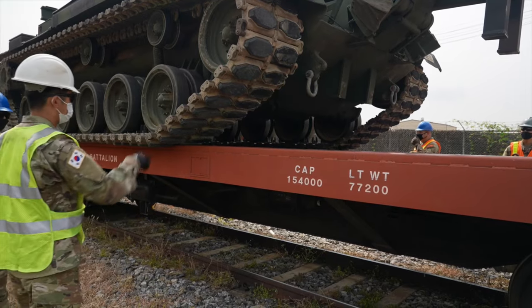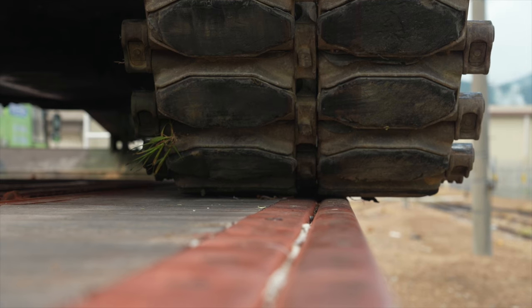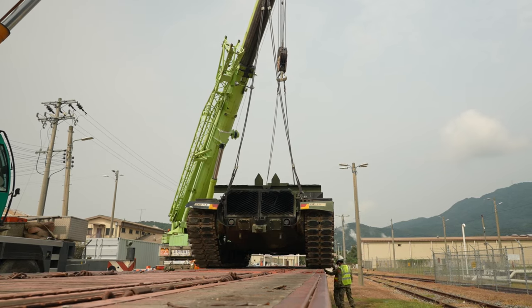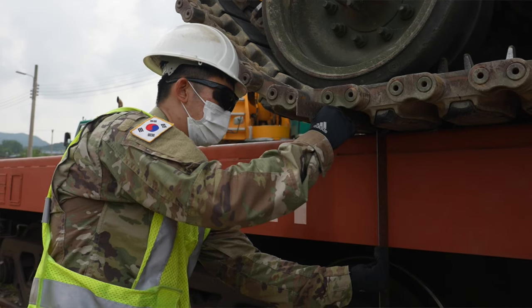5.3, 1.6. Some of the tunnels are a little more narrow than others. So when trains are going through with something that's oversized, we try to make it perfect on both sides.